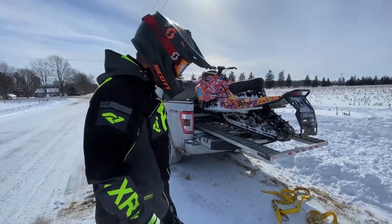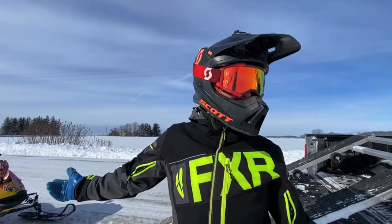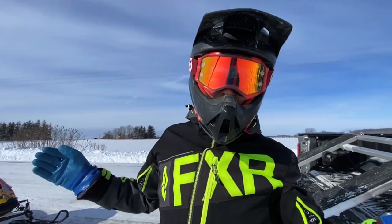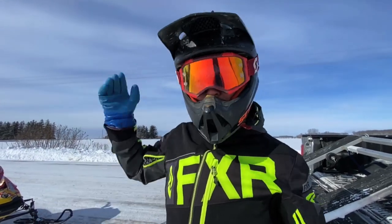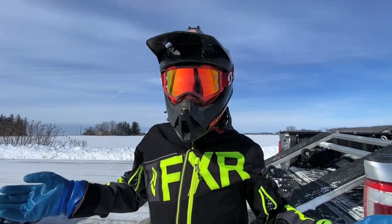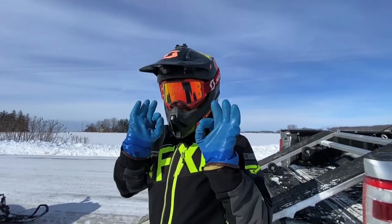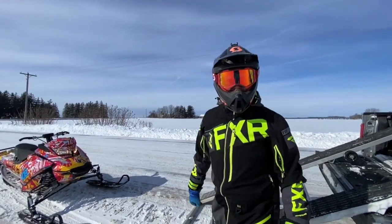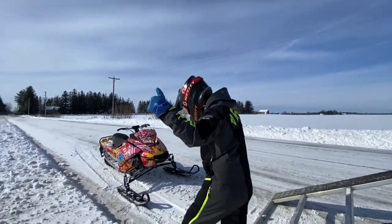She's loud. So the nice thing about my race sled, the 600 RS from Ski-Doo: race sleds don't have reverse, but mine does. The guy that owned it before me got it programmed in there. It doesn't work that great, but for unloading or backing out of the garage, it's absolutely amazing. Let's do a few more wheelies, see if we can blow our eardrums out.